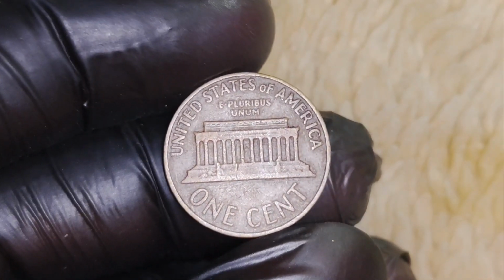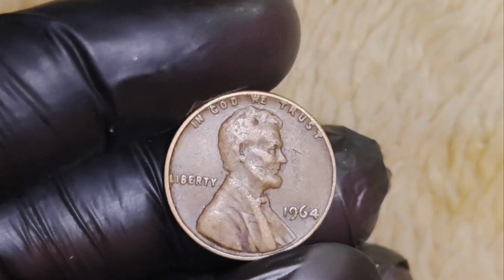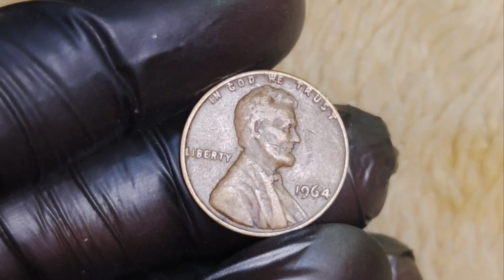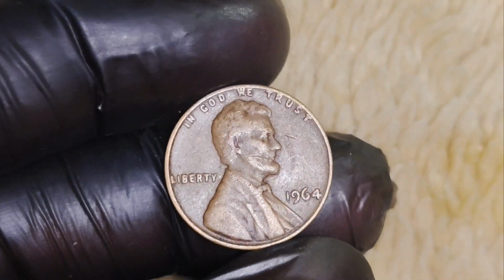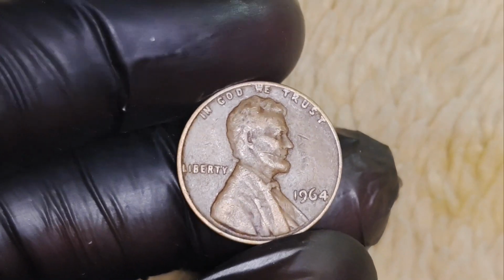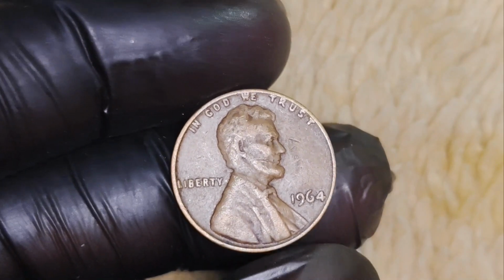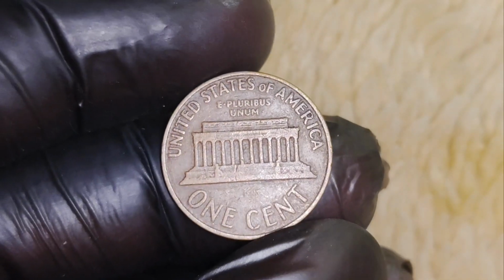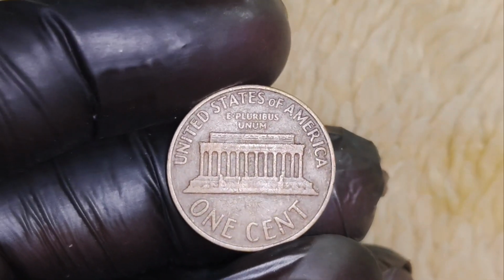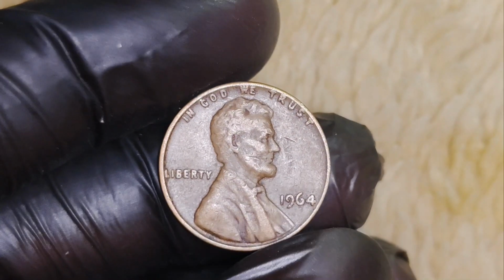What makes this specific 1964 no-mint mark Lincoln penny worth $1.3 million? It all comes down to rarity and condition. Coins that are in near-perfect or mint-state condition are incredibly rare, especially considering that the 1964 pennies were heavily circulated. Finding a 1964 penny in pristine condition without any scratches, wear, or damage is extremely difficult. That's what makes it so valuable. Even the slightest imperfections can drastically lower the value of the coin.